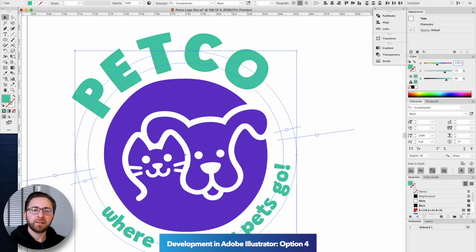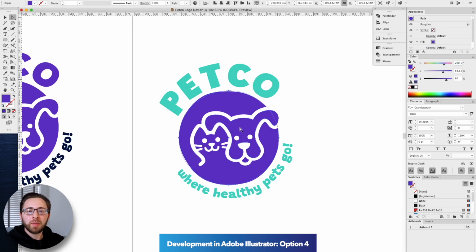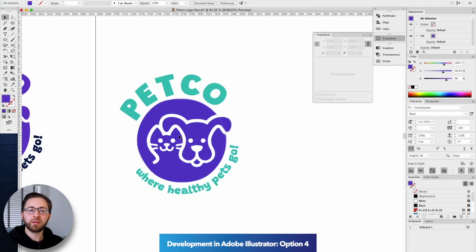So I grabbed the heads that I took off the logo for option 2 and I put that inside the circle, and I just tilted it a little bit just to give it that fun and loose feel, because I didn't want it to look too regimented against this very loose design.